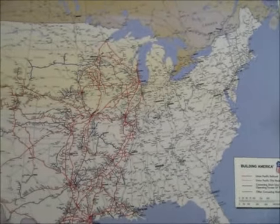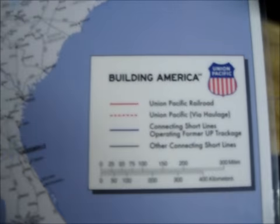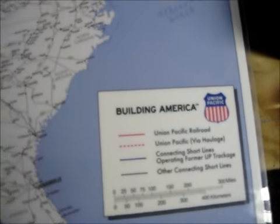As you see, this is the picture of the United States. See if I can zoom in a little bit here, or I can zoom in but get closer. As you see, like this here is water. Here's a line right here. These lines are tracks. As you see here, Union Pacific and all the other train companies.